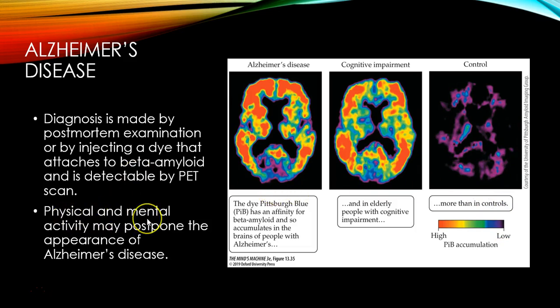How can we help or postpone Alzheimer's disease? Physical and mental activity might postpone Alzheimer's disease. So mental activities, using your brain, physical activity, getting exercise, that seems to be correlated with people doing better, having later onsets of dementia. So very important to keep exercising and using your brain and your body as you get older.